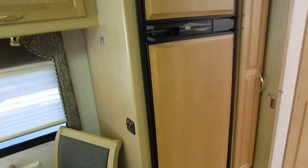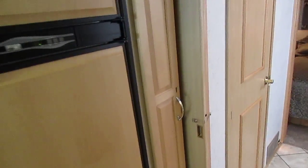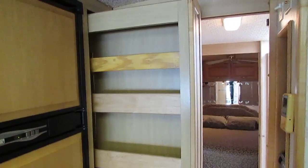Got the two-way RV refrigerator freezer. This is the 8 cubic foot. Clean. Works great. Of course, we're going to guarantee that. And you're going to have a 90-day nationwide limited warranty to back that up as well. Got a slide-out pantry right here. You've got to keep in mind this is only a little over 34 feet long. So it's relatively small for a Class A diesel, but you've got a lot of nice big features in here.